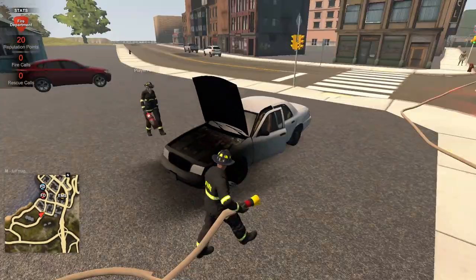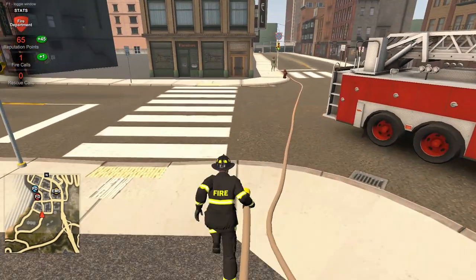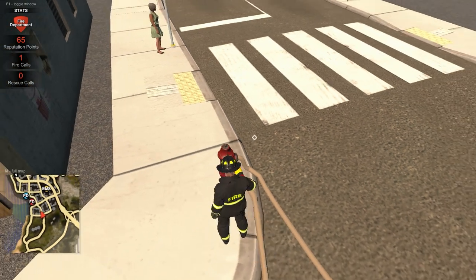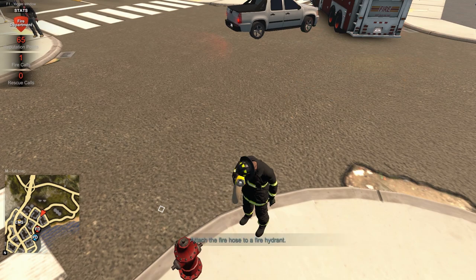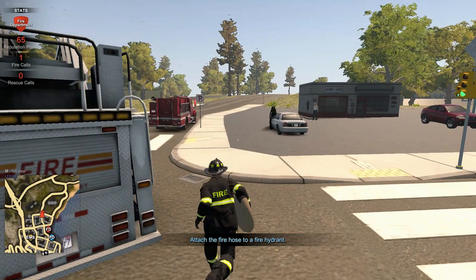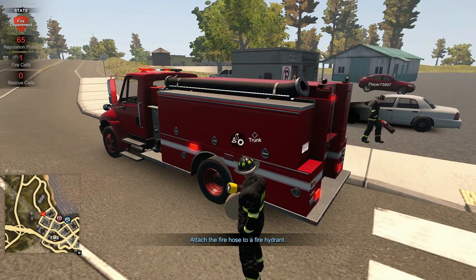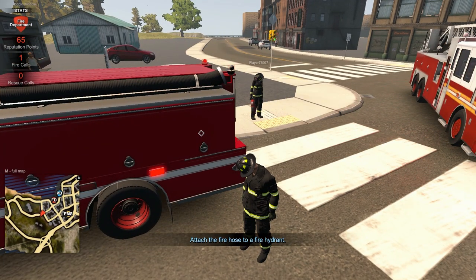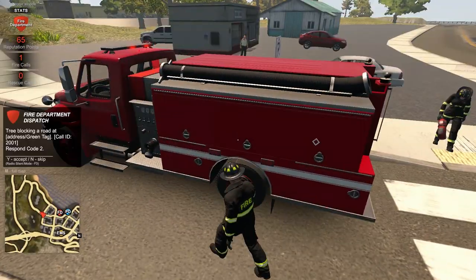Do we need to call a tow truck or anything, or just leave the burnt car here? I assume I gotta walk this all the way back. Yep. And that's what they usually do, IRL. What? To call a tow truck? Sometimes they wouldn't call a tow truck or whatever. It depends on where the car is located, to be honest. In this case, yeah, you would have to call a tow truck because it is in a public space.